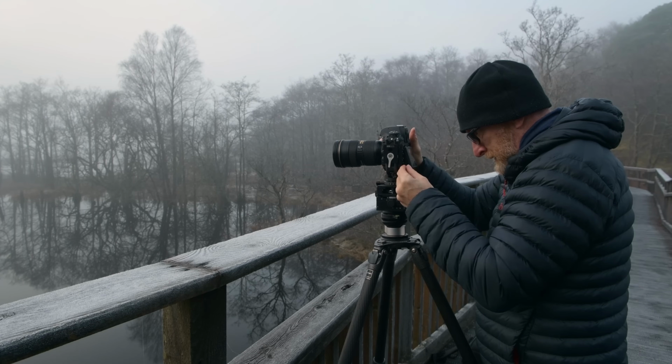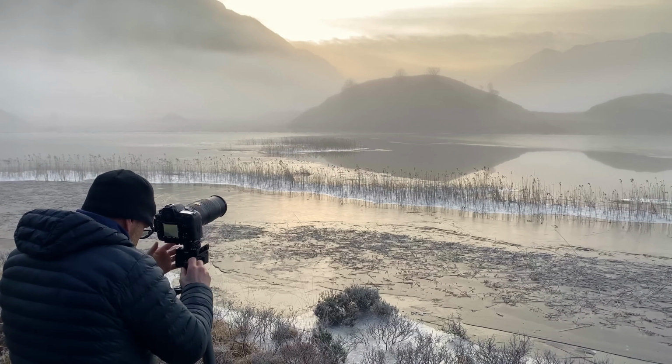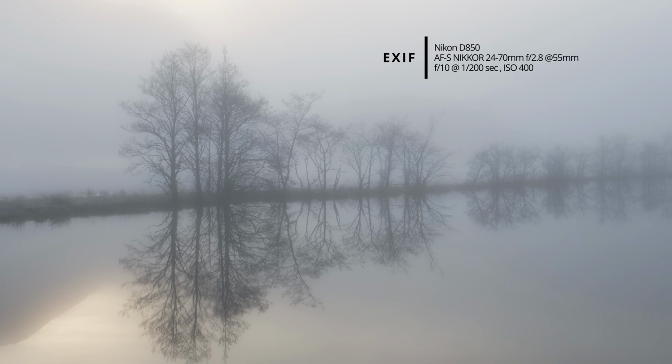The next lens that's probably in most people's bags would be something along these lines, and this is a Nikon 24-70 f2.8. This is probably the most common focal length. It gives you something at the wide end, it gives you something at the zoom end, it allows you to zoom in a wee bit closer, but also gives you some of those wider-angled perspectives.